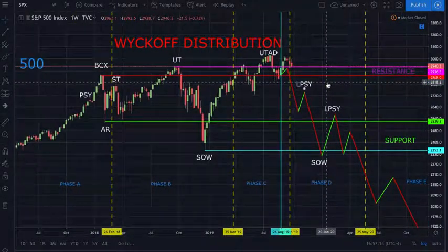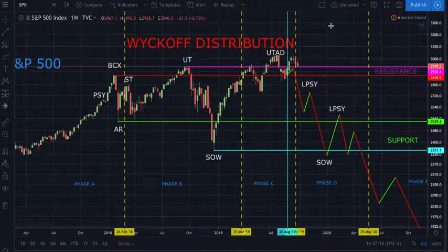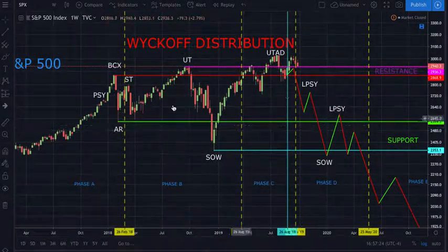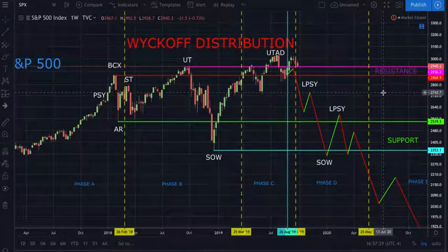This isn't going to happen overnight. It's going to be a process, but it's going to start getting more violent whichever way it moves in, because this consolidation has taken place for so long. I mean, basically at this point in time, we're a couple months away from 2 years in this consolidation range.